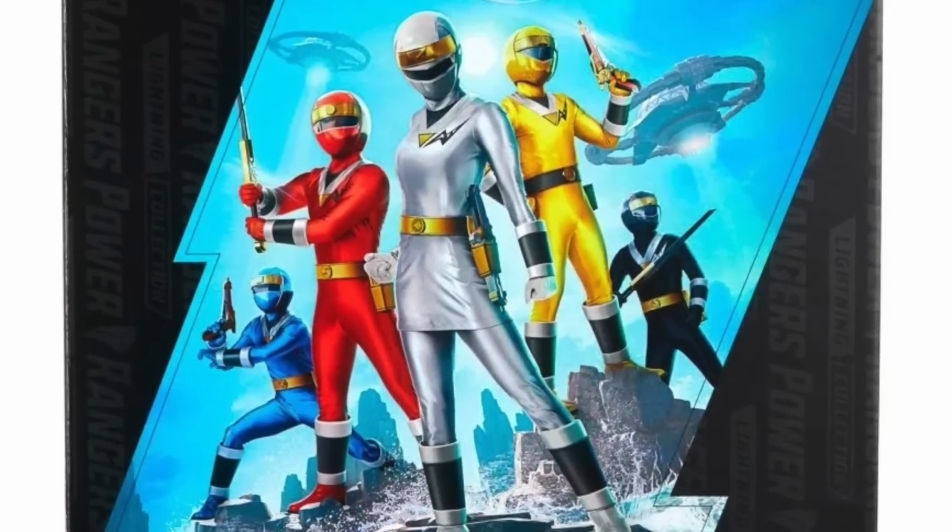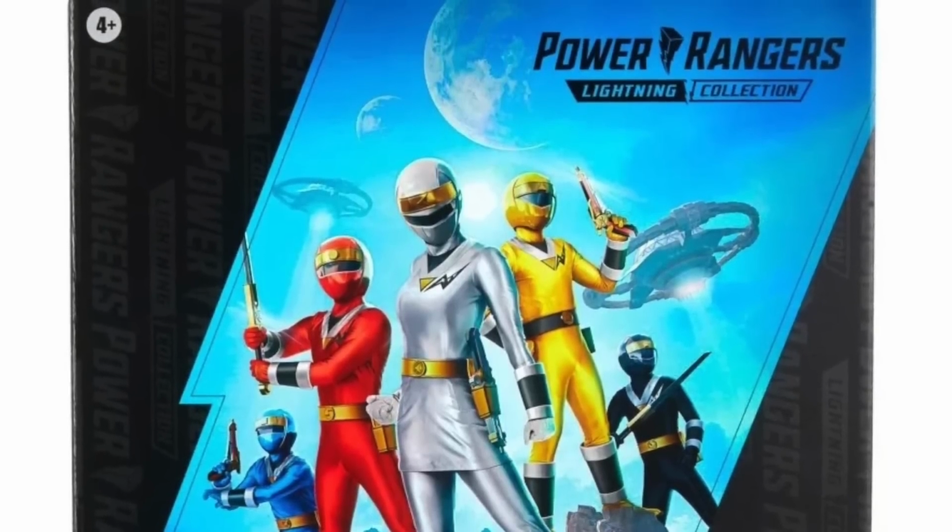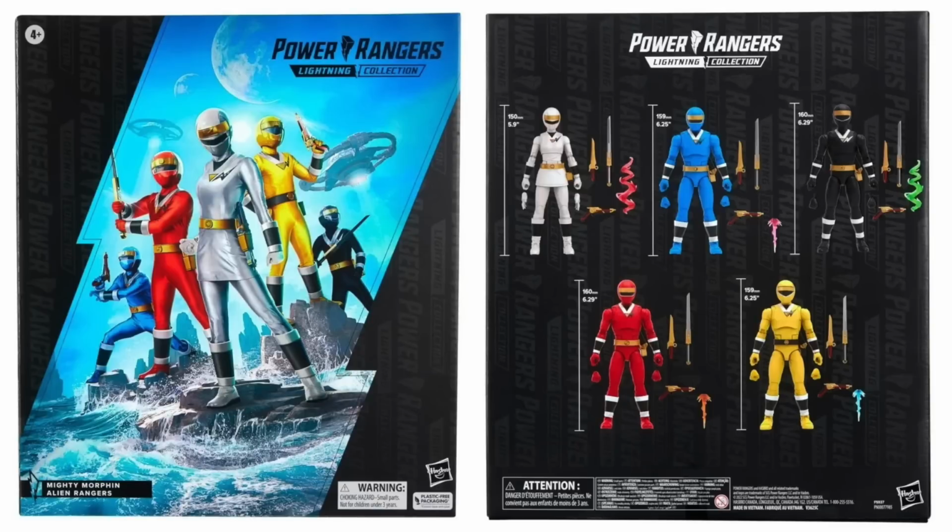Now, as of right now, we don't know where and how it's going to be sold and how much it's going to cost and when it's going to release. My best guess is that this is probably our next Amazon exclusive release. Probably just like the Psycho Ranger 5-pack in 2020 was. I'm assuming that this is going to be a very similar situation.